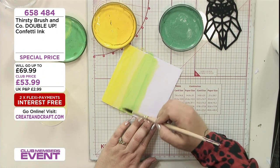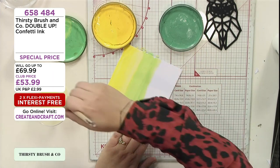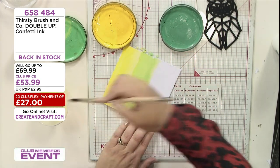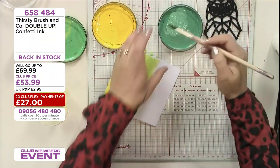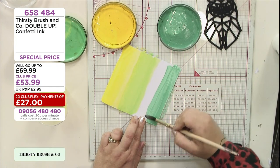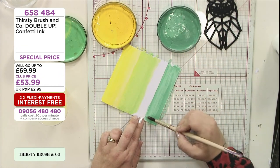And because that paper's still a little bit wet, it's going to start to bleed and blend seamlessly. If you need a little bit of help, just add a bit more water to your brush and you can add it in. And then it's going to go into the darker green, which is the spearmint. It's like a lovely teal kind of colour. But they are so smooth. I'll tell you what finish they give when they're in the more opaque state.